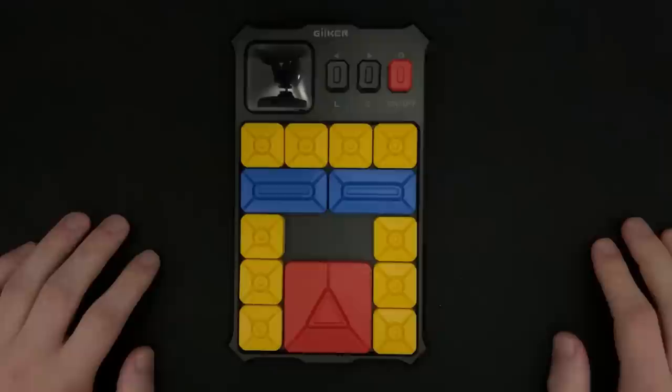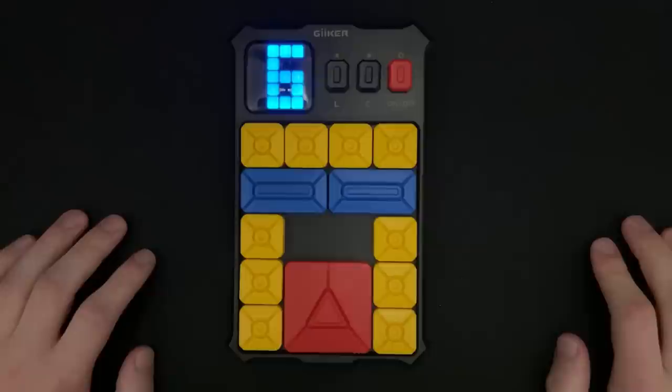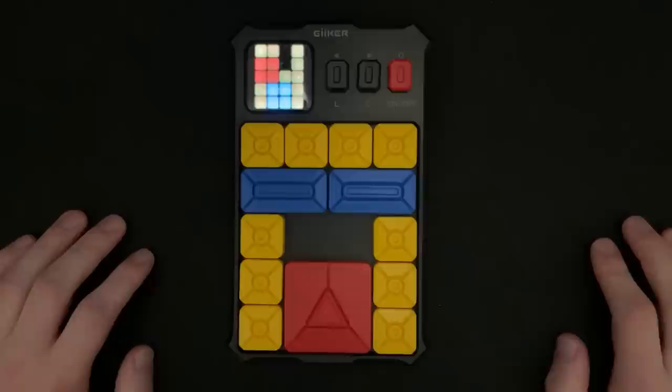Very nice. Very nice. I feel like I could go back and do number 7 on challenge mode. I feel like I could. I'll do one more practice one here, and then we'll go back and try and do number 7 again.